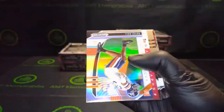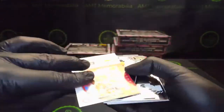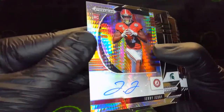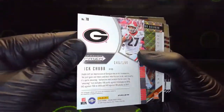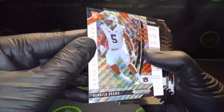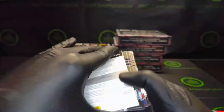Box number 10. Michael Thomas, silver. Bryce Hall, silver, 34 out of 50. Another nice one, Jerry Jeudy, autograph. Nick Chubb, got another redemption, 49 out of 199. Derek Brown, 75 out of 299. Redemption.